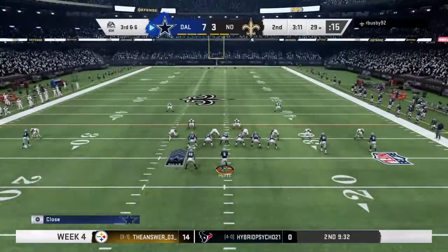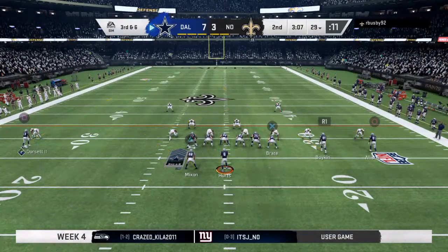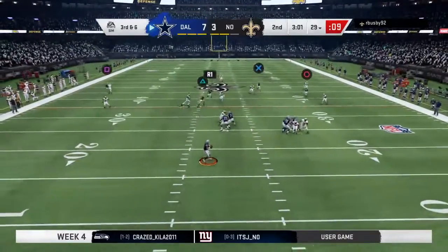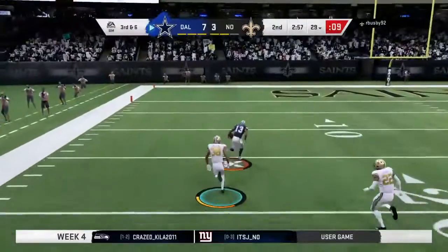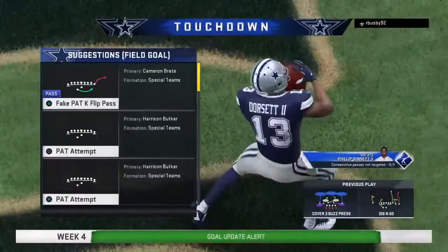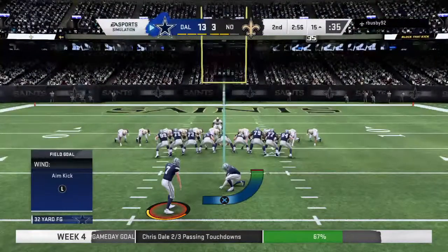Here we go. Mike 5-4. Get in the right room. They'll look to throw. He's going to air it out for Dorsett. It's caught inside the 25. Touchdown, Cowboys. Philip Dorsett. 2 catches, 2 touchdowns here so far.